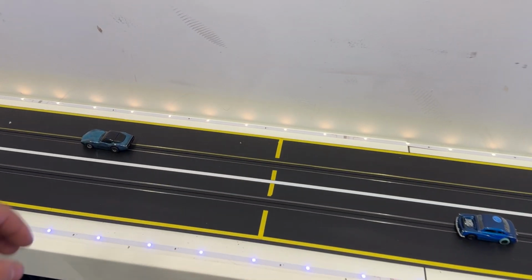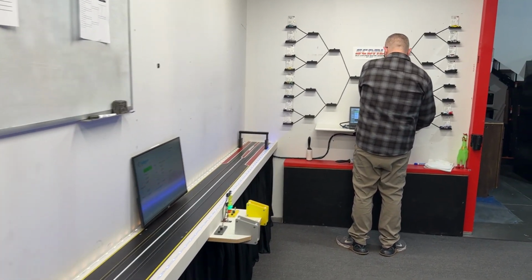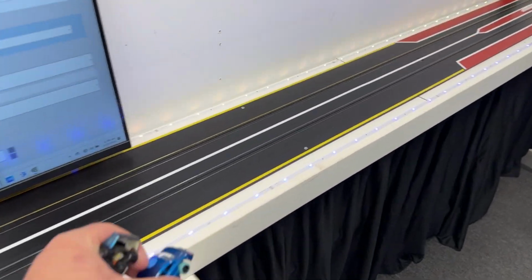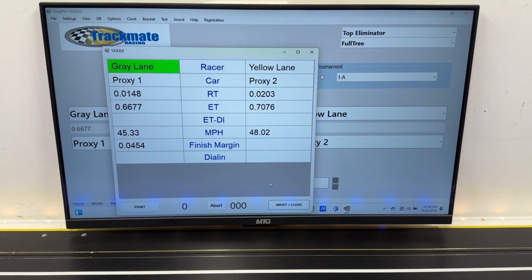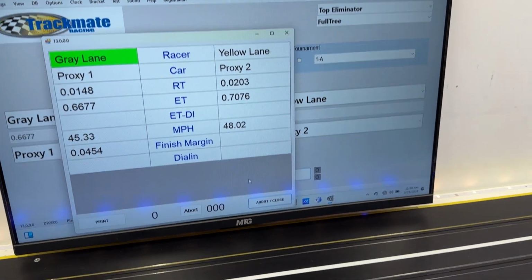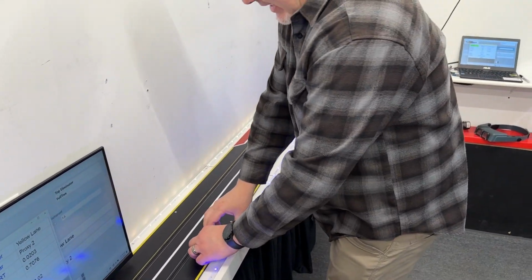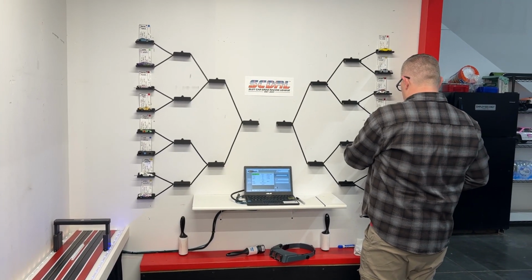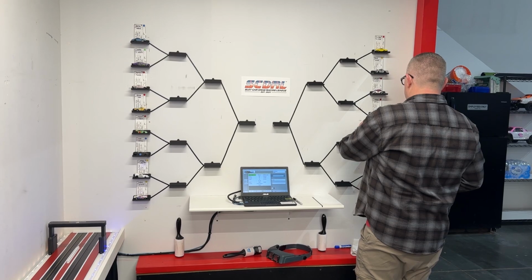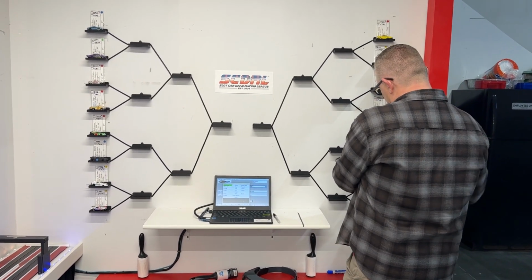All right, left lane goes 667 with a 7. Right lane goes even closer to their dial or their index, 707 with a 6. So that car is getting there. That old Tyco putting in work. It's a pretty quick Tyco. I think that might be the fastest Tyco we've had so far. He must have some kind of special stuff on his body because our sticker's not sticking to it very well.